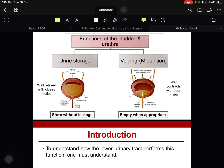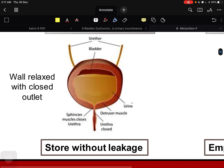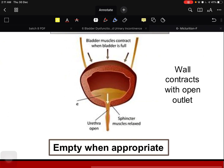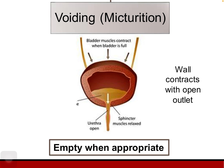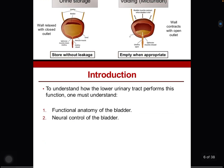So if we need to store urine, this is what's gonna happen. The urine will stay in the bladder, not gonna go out. However, if we need to do voiding, which is actually the action of micturition or urination, the urine will go out. This is how it's gonna happen, as all of us know.